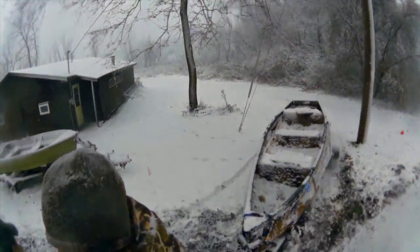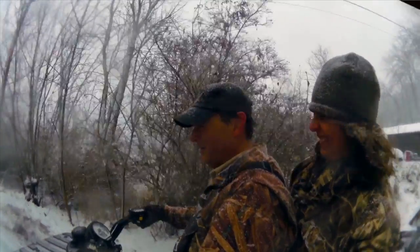Okay, so this is the end of the season for this location. Obviously, it's froze up, canoe's out, so it was a successful season here on this location for us. So we had a great time, and we'll be back here next year.